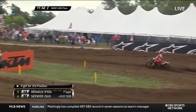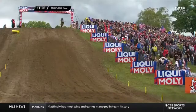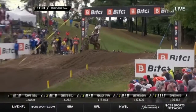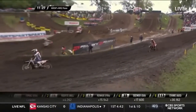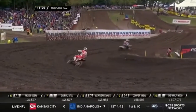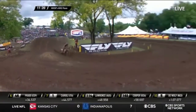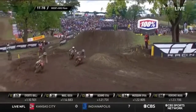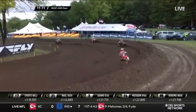So Jeremy Seewer, he will know by now that his teammate is out of the race and the pressure is on him to try and get as high up the leaderboard as possible. But he's following his normal Monster Energy factory Yamaha teammate, Maxime Renaux, who is riding for France this weekend. And good to see him actually, because at his home Grand Prix he had a bit of a wobble this year. Don't know if it was a bit of pressure there. His first Motocross of Nations in Assen in 2019, he had a wobble there as well, maybe the expectation, but good to see him in a good fighting 3rd place here and withstanding the pressure from behind.